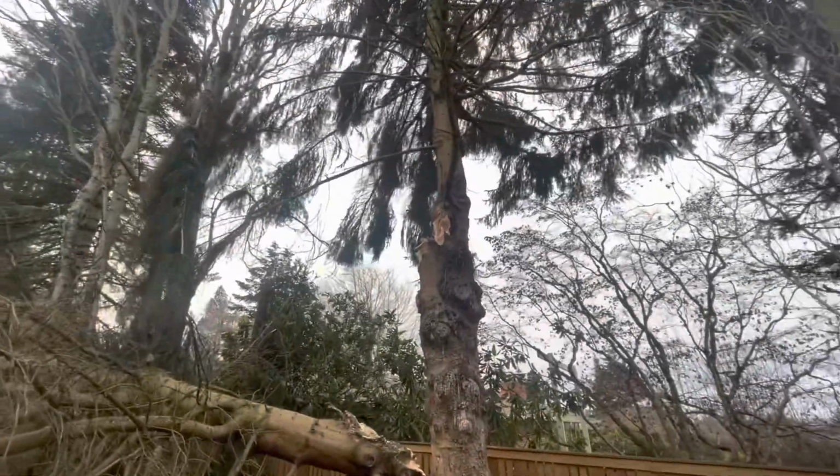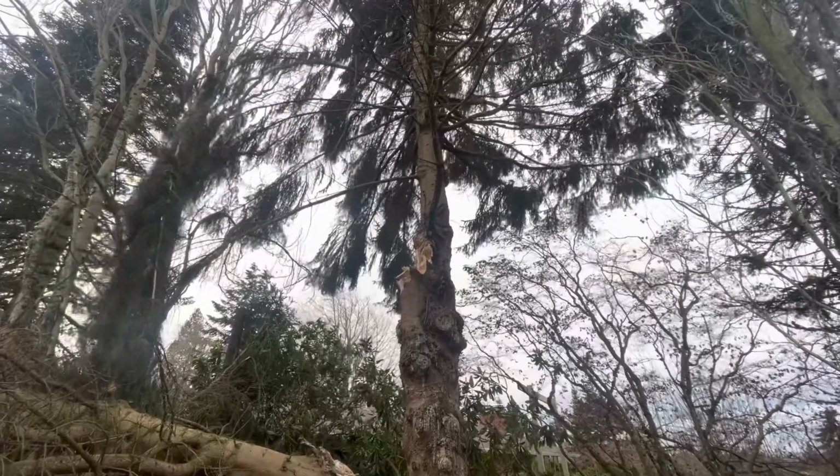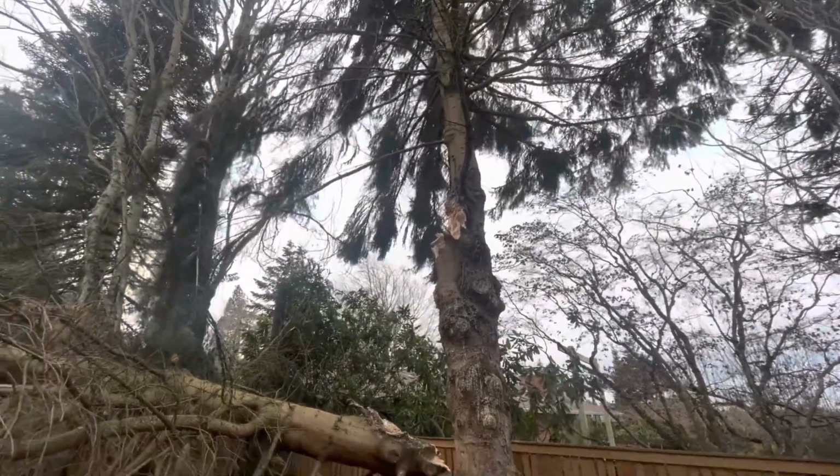Another codominant tree on a house. Let's take a look. Flint Dog! Flint Dog, what are you doing? Oh yeah. Every time, codominant. Split spruce tree.